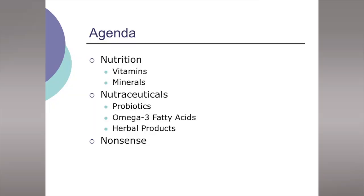So today I'll talk about nutrition, nutraceuticals, and other nonsense. Our agenda for today: nutrition, specifically mostly vitamins and minerals, and why they're important to take. Nutraceuticals, we're going to focus mostly on probiotics, omega-3 fatty acids, and other herbal products that might be out there on the market. And then we'll talk about some nonsense.